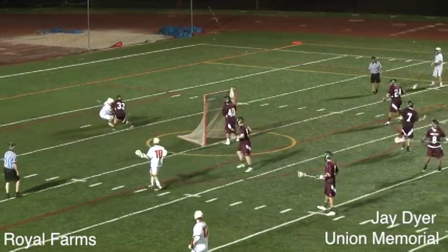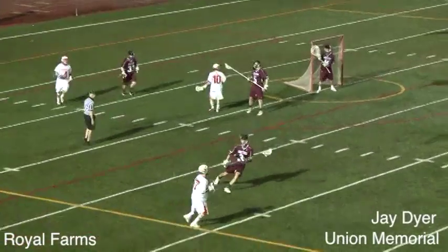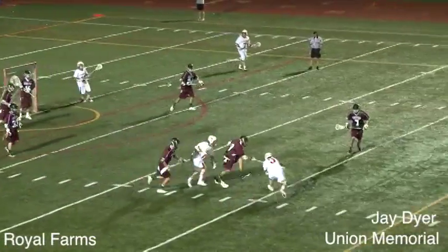Conestoga went to the long stick just so that once Stephen picks it up, he will have to deal with the long stick and try to stop the offense going directly to the goal.